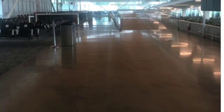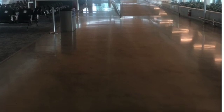Bus gates are used here at SeaTac when there are no jet bridges available. This is footage of the South Satellite Concourse. This is where international flights and a lot of domestic flights are handled. Delta mostly uses gates over here, but a lot of international carriers and some other domestic carriers use these gates. There are plans to remodel this concourse within the next few years.